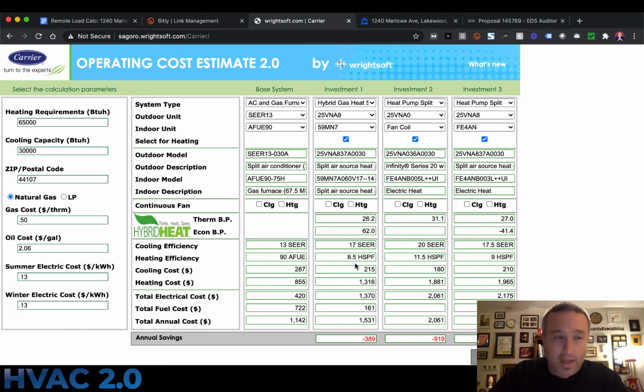So that's how we backed in. You play around with the heating to make your fuel cost get into the ballpark that you're looking for, and then you can try out different systems and see what happens if you run a hybrid or a heat pump. So that's how we're doing that. And you can change other stuff here.